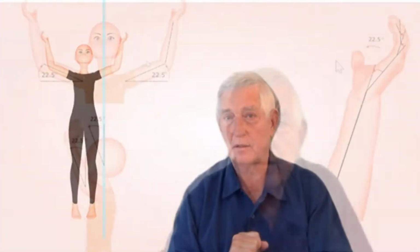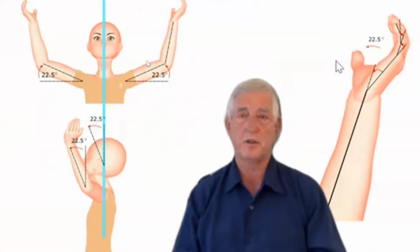Now, in this posture, there are some technical reasons why we have this posture. And these arms are going to be lifted up at a particular angle. Let me show you another part of this angle. And in this picture, you look at the blue line.